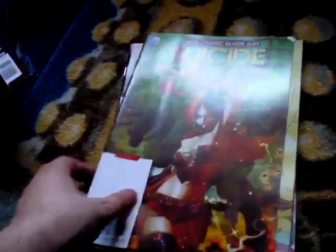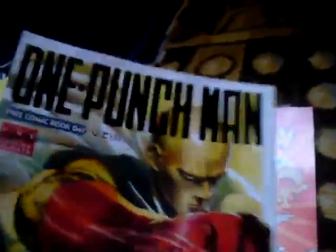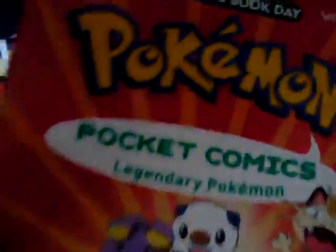To be fair, out of the two places, which was better, OK Comics or Forbidden Planet, for the free comics, it was definitely OK Comics. They definitely had a lot more, but I'm still happy that I got the ones that I did get from Forbidden Planet as well. Another Pokemon. The Pokemans. Not the Pokemon.